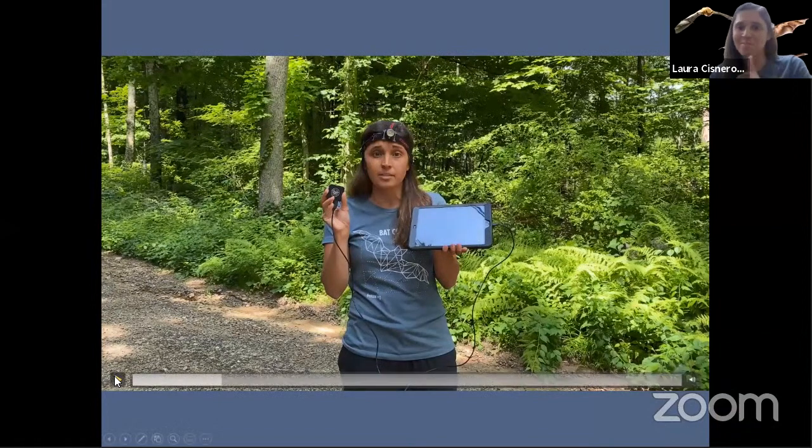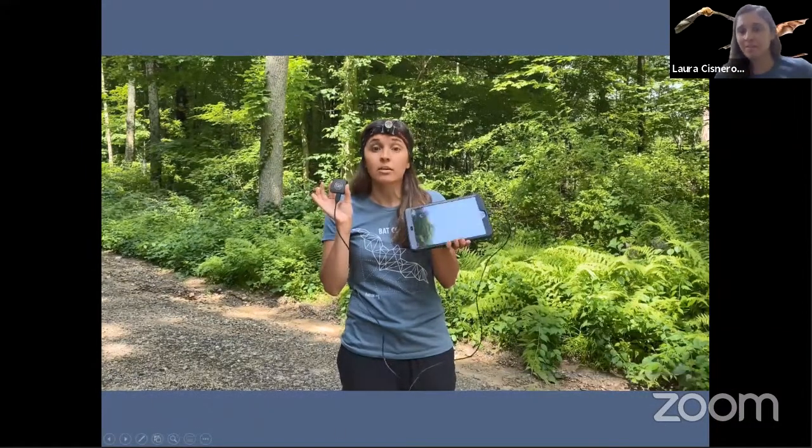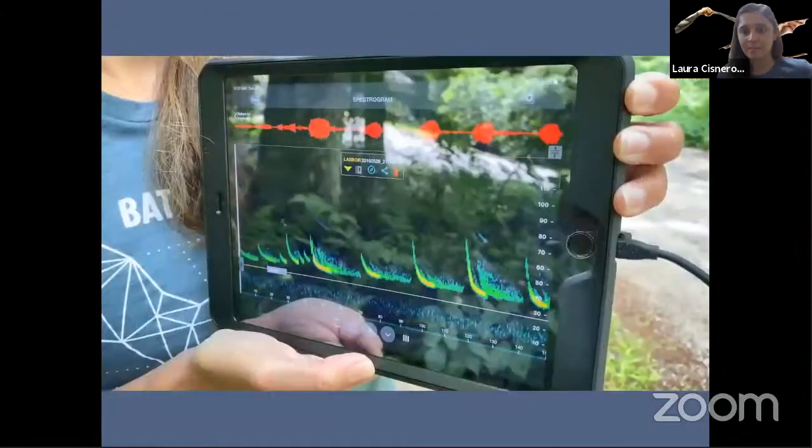Bats emit high frequency sounds that bounce off objects and return to them in the form of echoes or vibrations which the bats can interpret. They need these high frequencies because they need tiny sound wavelengths that are no more than 2 times the size of the object that they want an echo off of. So if they are foraging for prey that are tiny insects, they need really, really high frequency sounds. For that reason, we need special recording devices to record these ultrasonic sounds.